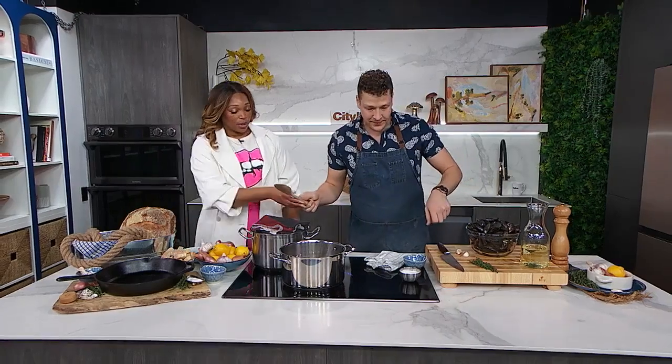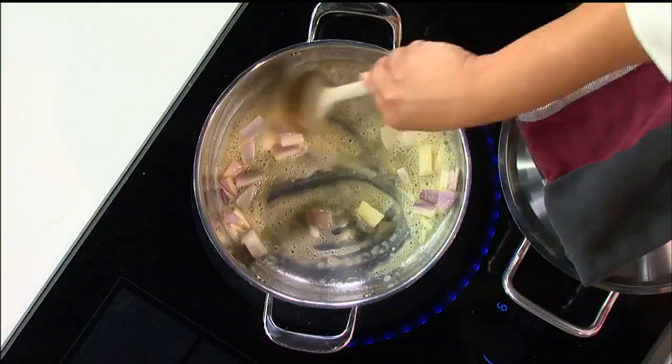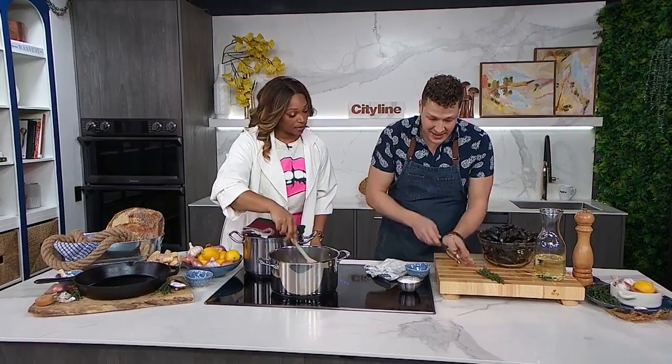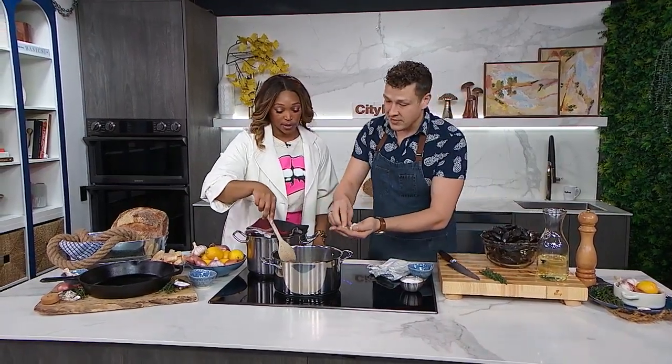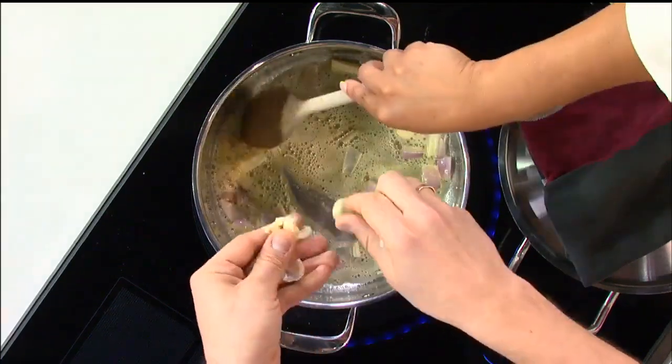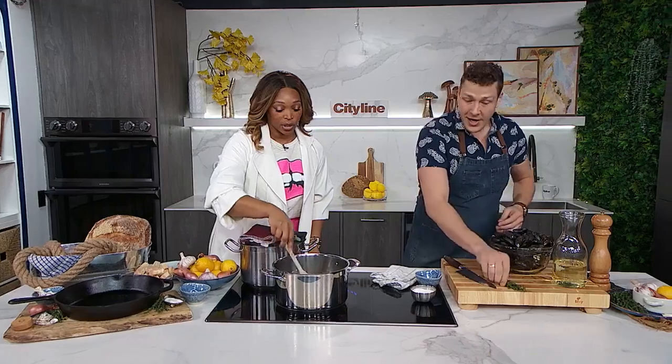You want to give that a stir. So nothing so precious in here. Rough chop. Some garlic. I'm just going to smash that up and just throw those in. Beautiful. Just getting rid of the paper because we're just flavoring that butter. And then, oh my gosh, it already smells so good.